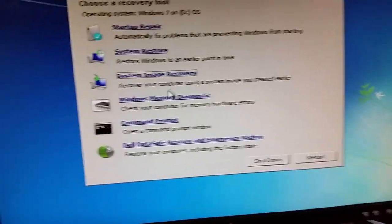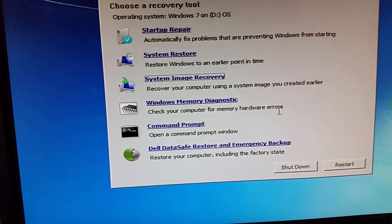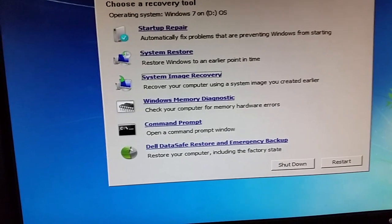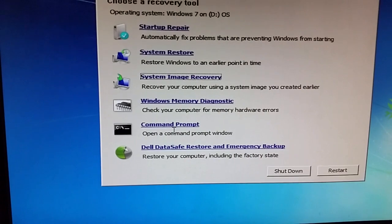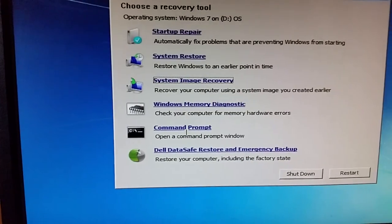Sadly, that's what happens. Windows Memory Diagnostics will check my computer for memory hardware errors. There were no errors. It just restarted the computer. I had to go through all of that to come back here. Command prompt. I'm not going to even bother with that. I'm pretty sure I could actually fix something with that, but I don't think I could actually go back.